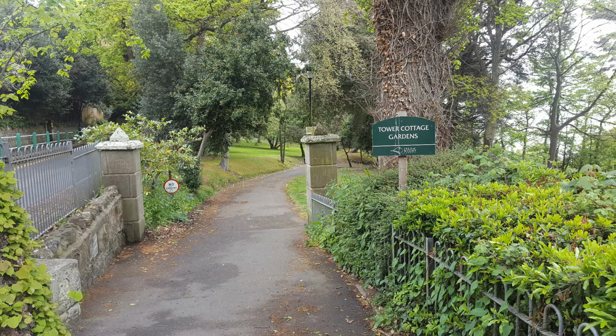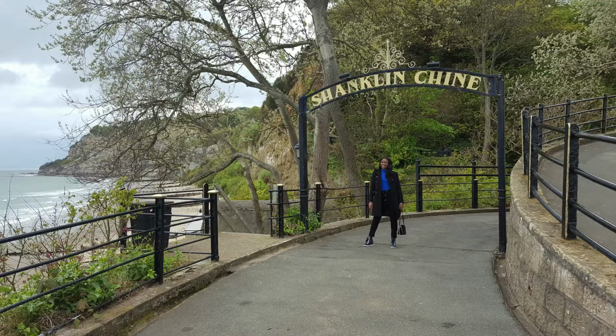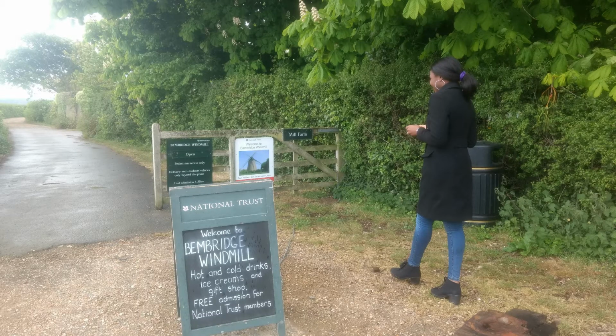So hiking trails or cycling trails. I think we did a few hikes here and there. So if you're into things like cycling and hiking, then that's a place to visit. And there was this particular ancient place, the old place that we visited, called the Bembridge Windmill. But it was just nice to experience that.